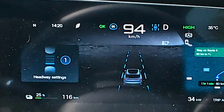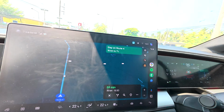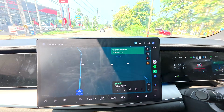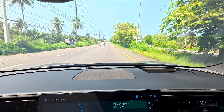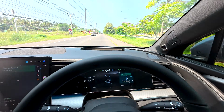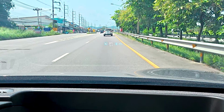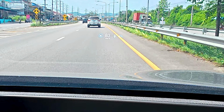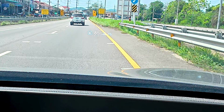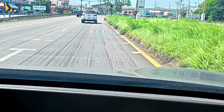Okay, so now we are at 25% and 116 kilometers of range left in the vehicle. We have 59 kilometers to go to 78 kilometers to go to our next station. So it's getting tight, but we should make it. Let's see. Also, I should say I'm using eco mode for this entire trip, and regenerative braking is set on high, and I'm using the intelligent cruise control feature as often as I can.